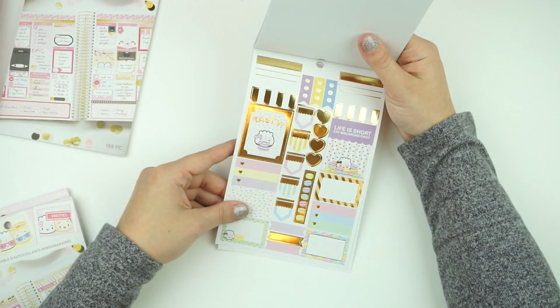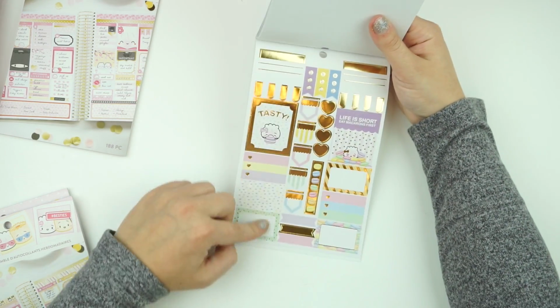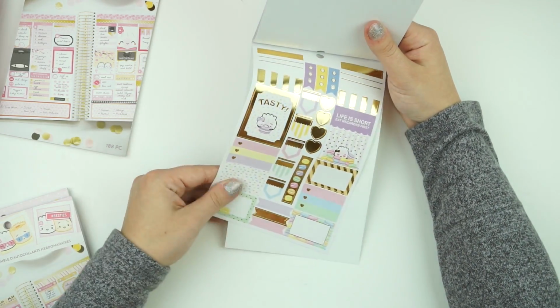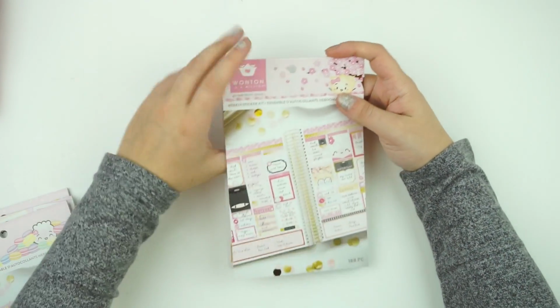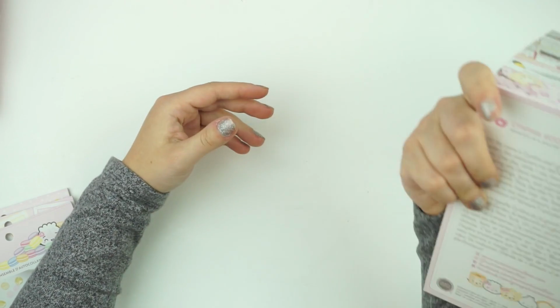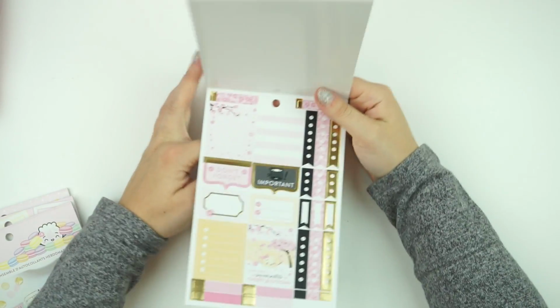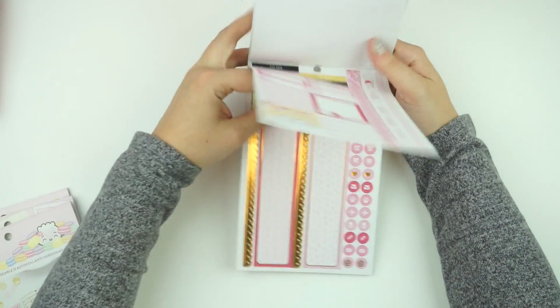I'm super excited that you can write on them with gel pen. That's super cute. And I like these white and gold and the little macaron checklist. That's adorable. Love that. And then there is also this one, which is, what the heck is this called? They're like cherry blossoms. I always forget what they're called. Which is also super cute.